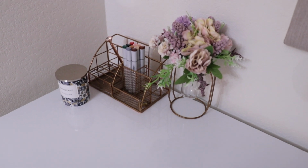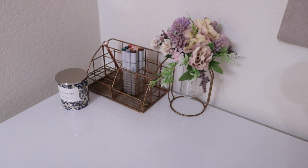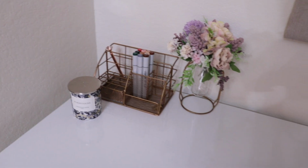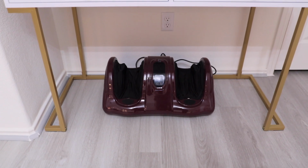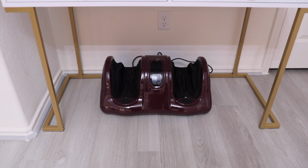It was rose gold, so I spray painted it with a gold spray, and I also sprayed the pencil case with the gold spray as well. And right next to it is a Christian Dior holiday candle.